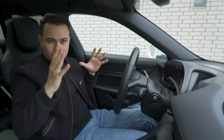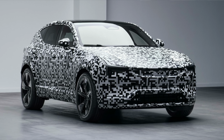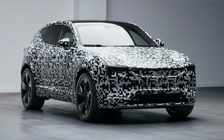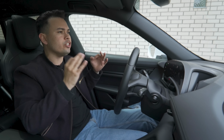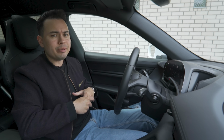Hey guys, Chris here. In this video, we're going to talk about the upcoming Polestar 3. We're going to talk about when it's going to be revealed, when it's going into production, and when you can expect to see it on the road. We're also going to talk about why you should be excited for this new sporty and luxurious SUV from Polestar. Because guys, I'm so excited for this car, so I'm going to talk about why I'm excited also. And I have not been this excited for a new electric SUV in a while. So this is going to be a good one, guys.